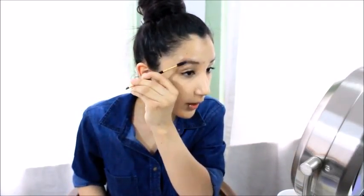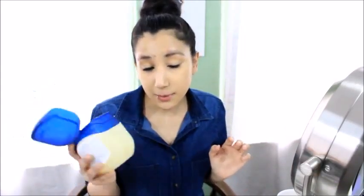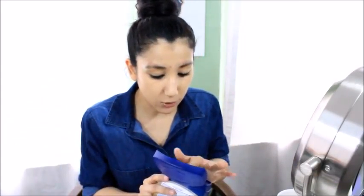So now that I have all of that set, what I'm going to go ahead and do is I'm just going to brush my eyebrows so I can get the shape that I want. And then now, as I said before, I'm going to use a little bit of that petroleum jelly, just a tiny bit, and I'm just going to lightly go over my brows and brush them into the shape that I want.